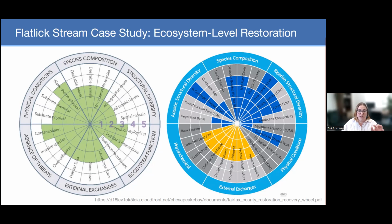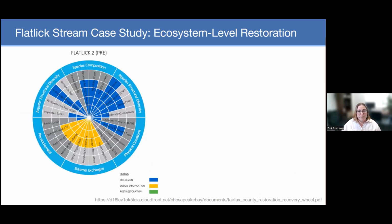Those are those smaller wedges. You can see here they have some very specific sub-attributes that address structure and function that they were looking to maintain or improve, such as floodplain connectivity, vegetated banks, and sediment transport. Again, those are all things that are very relevant to the work done here in the MRG, and why I think this is a particularly useful example.